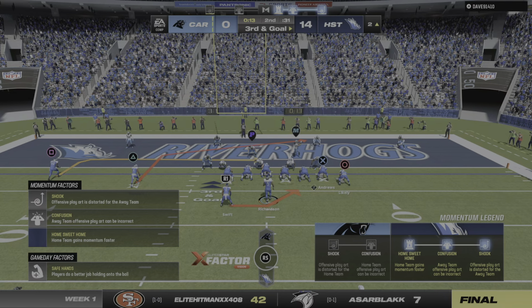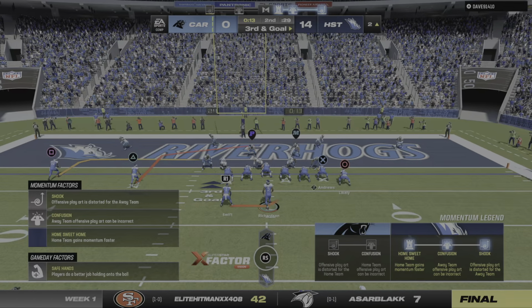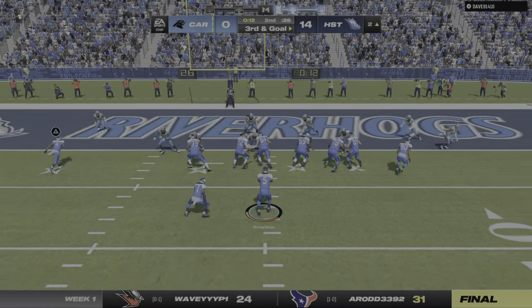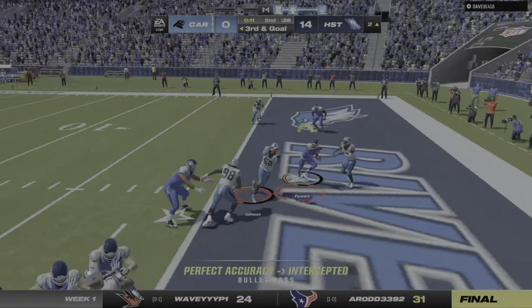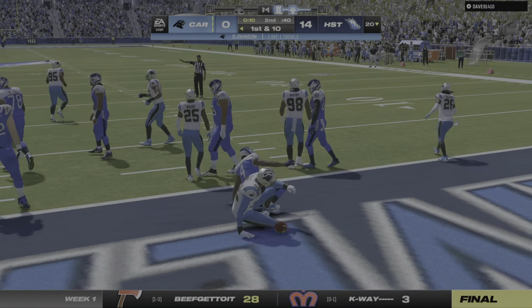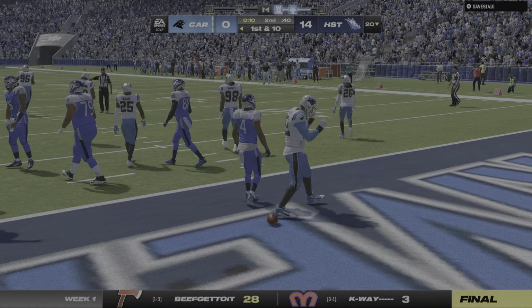Stonewalled on 2nd down. Now let's see what they can do on 3rd and goal from the 2. And it's intercepted at the goal line. And the Panthers are going to get the football here as the ball will come out to the 20. Take over first and 10 at their own 20-yard line.